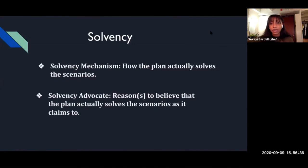And the solvency is basically how the plan actually solves the scenarios. The solvency advocate is the reasons to believe that the plan solves the scenario it claims to. So, for example, if we're still sticking with the body cams example, the solvency mechanism would be that once we enact body cameras, police officers become more self-aware. And then you can also have an evidence card that's a solvency card, which says that statistics show that police officers that have body cameras have shown to decrease police violence. So that would be your solvency, because you're showing how this plan has actually happened and it actually does solve the problem. Any questions on solvency?